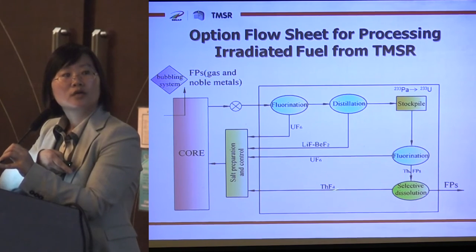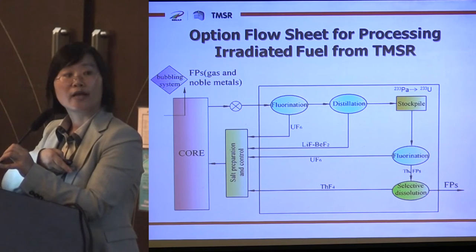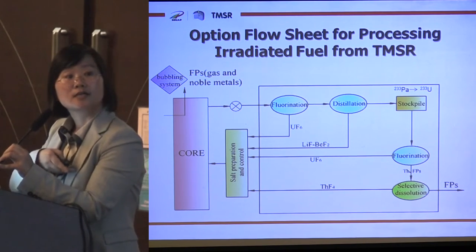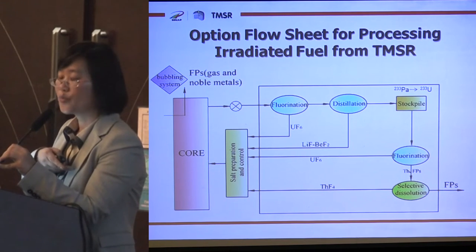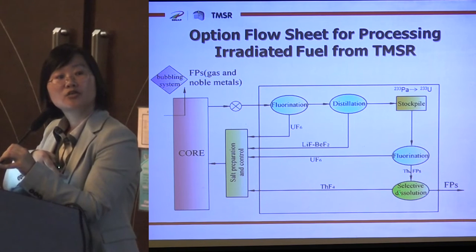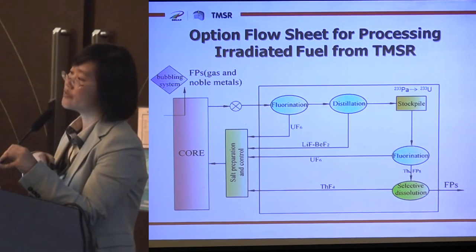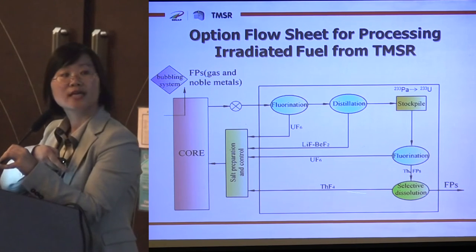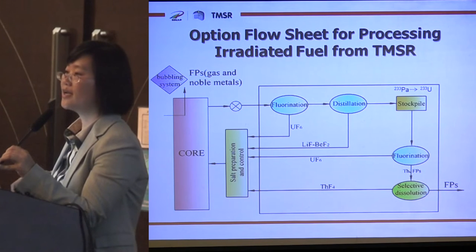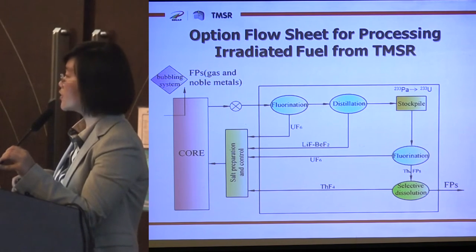And we know thorium tetrafluoride has less solubility in any solvents. So we may use selective dissolution methods to separate fission products, and this can be recycled again. This is a very ideal flow sheet. We need to do a lot of work.